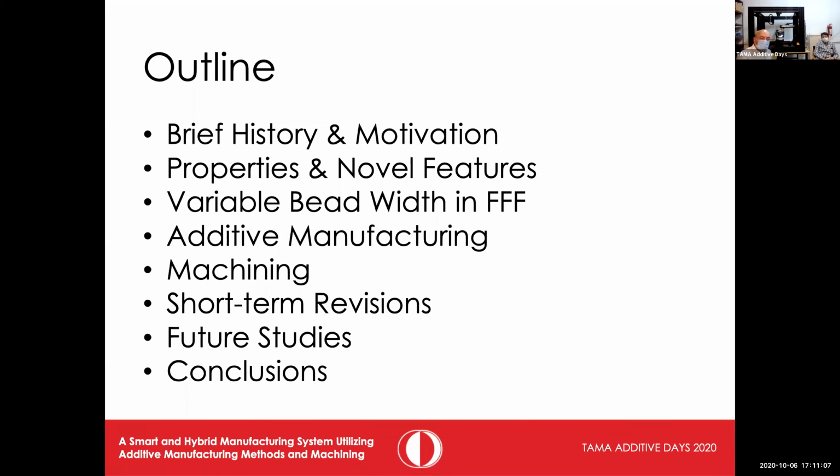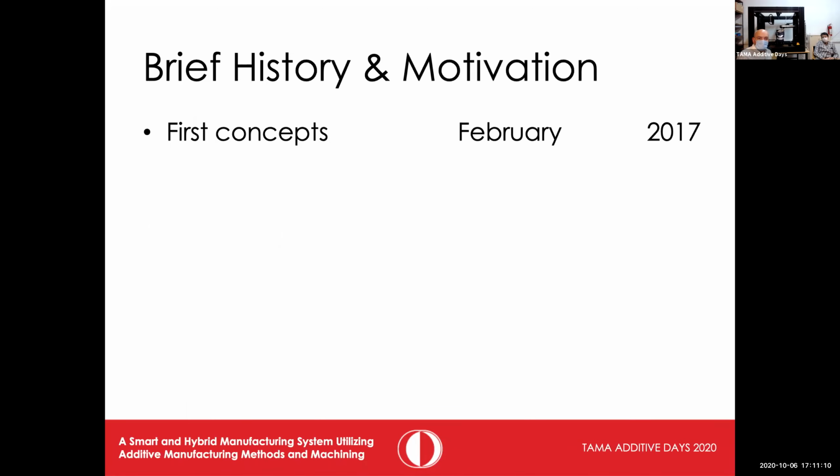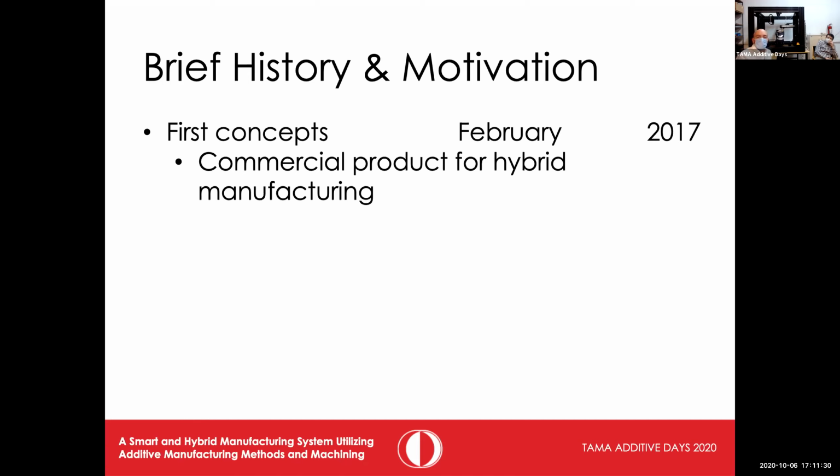And lastly I will give some remarks and conclude my presentation. Yes, how we started: we started discussing some hybrid platforms, and our main initial goal was to develop some smart algorithms for path planning in hybrid systems. Then we searched for some products. There were some polymer-based products, but they were not a complete hybrid platform. What they were doing is changing the extruder heads of a different fabrication method, and then mounting a spindle for the machining, and doing the machining operation later.